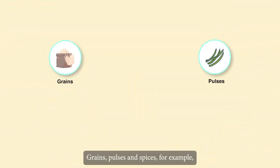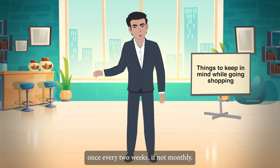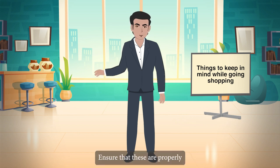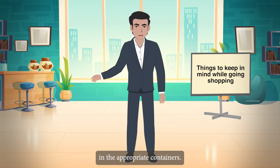Grains, pulses, and spices, for example, should be purchased once every 2 weeks, if not monthly. Ensure that these are properly and neatly stored in the appropriate containers.